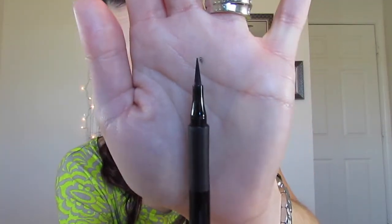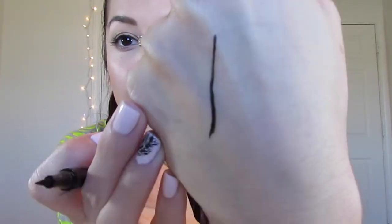It's a felt tip, like a pen style. And it, ooh, I just wrote on myself. And it draws on so easy. Very crisp, very black, very rich in pigment. And I love this. It's really easy. I used it today for my eyeliner and it's just really great stuff.